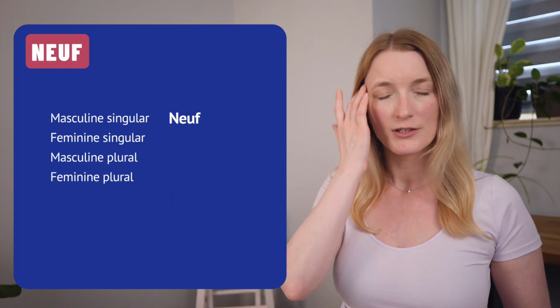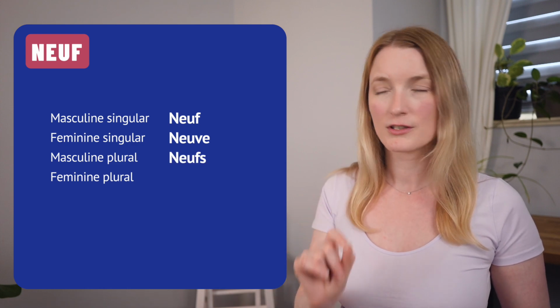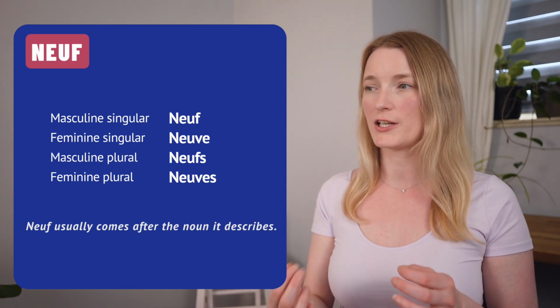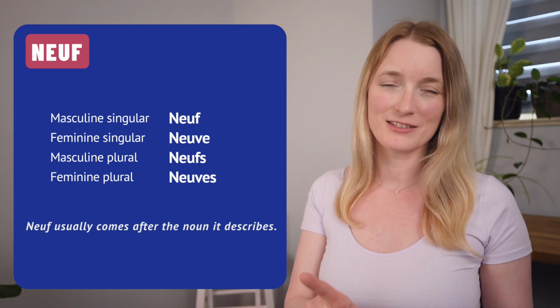For neuf, we have neuf, neuve, neufs, neuves. Neuf usually comes after the noun it describes. So make sure to remember how they change in gender and number, and where they're placed in the sentence.